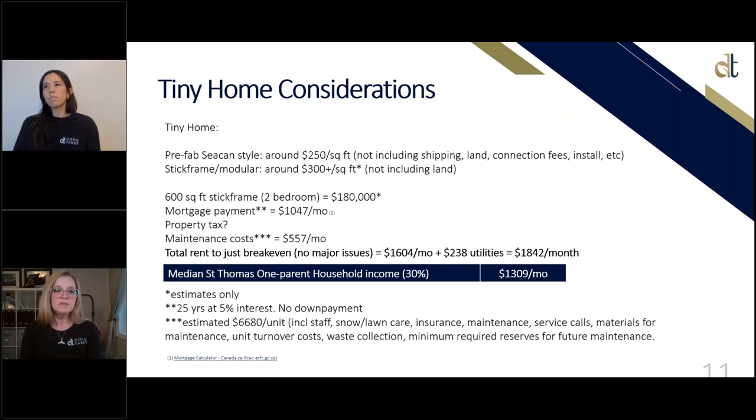Stick frame. Now this one shows $300 a square foot. In our first pass, we were seeing a figure of more than $400 a square foot in our first estimation. So we've had to do a bit of a rework from the design that Miyoko showed you, because that was done at the beginning of this project a couple of years ago. And prices we found in the industry generally have exponentially increased due to labor and material cost increases.